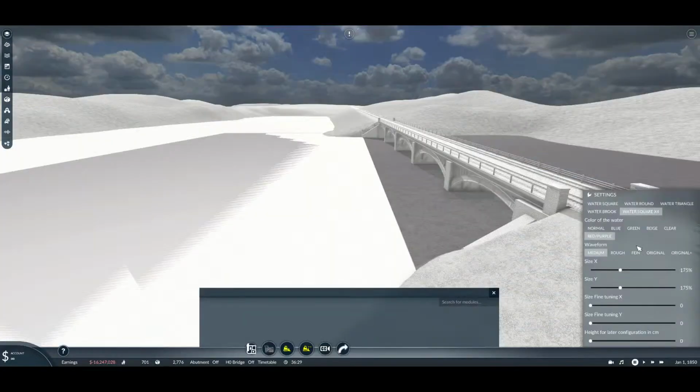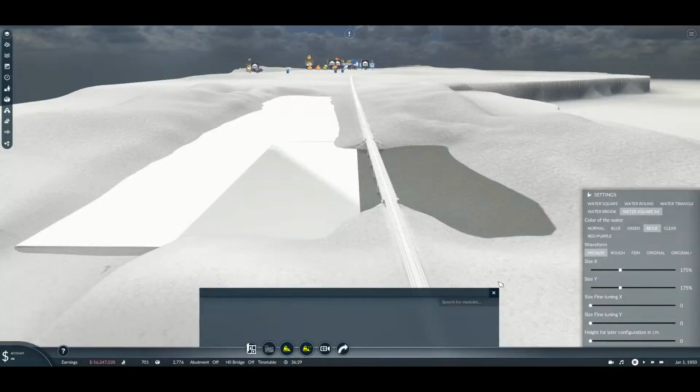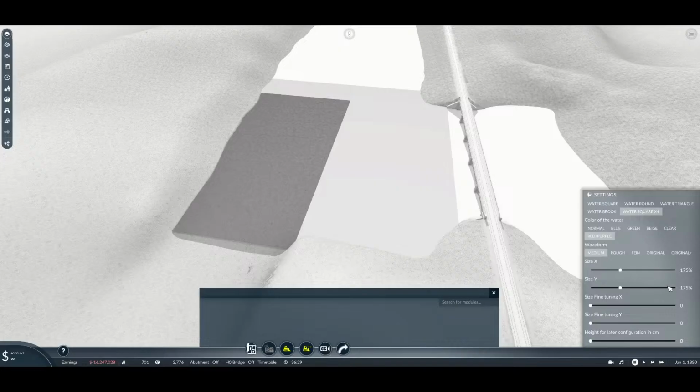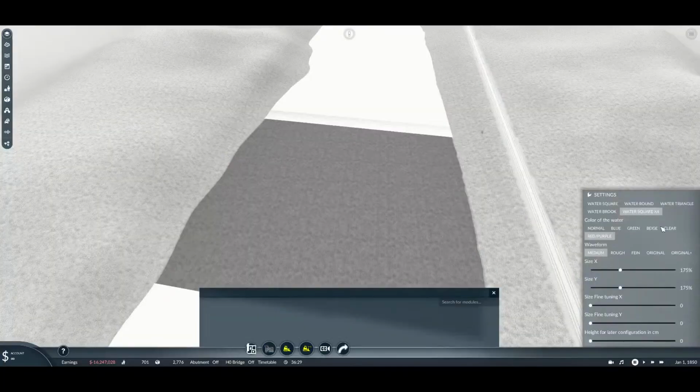Make this green water instead. No, beige. Okay, that works a lot better.